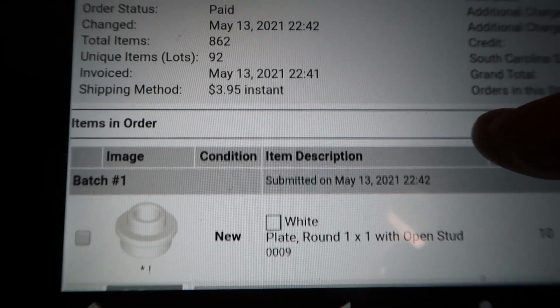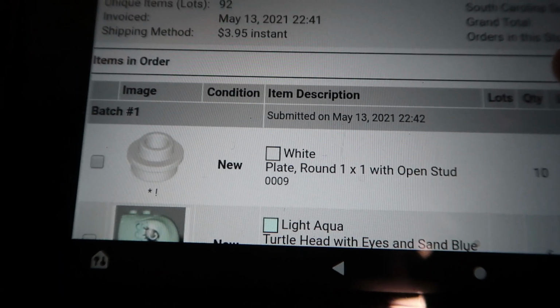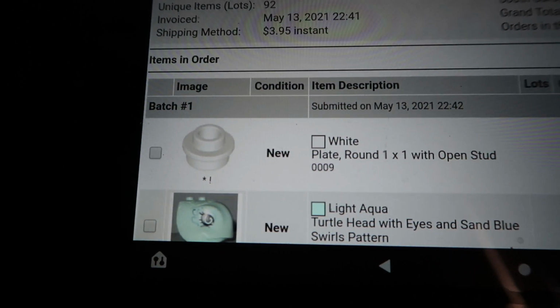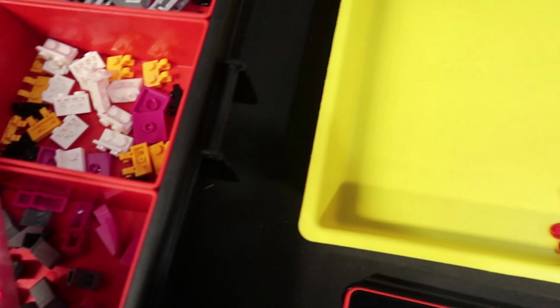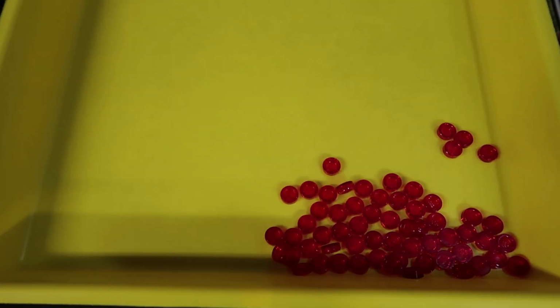Alright, biggest order of the morning, 92 lots, 862 pieces, so that's close to 10 items per lot. We'll just say 650, because by the time I put my camera down it's easy to remember 650. Number 9 is 10. Put it on. We'll get 10 of those and let's get going. It's those moments where you dump out the amount you think you need, which was 60, and I've counted exactly 60 from the amount that came out of the drawer. It's going to be a great day.